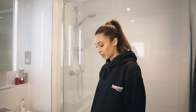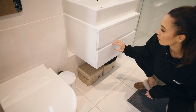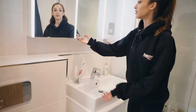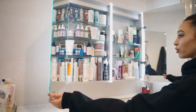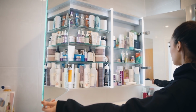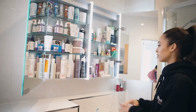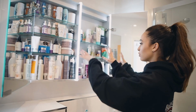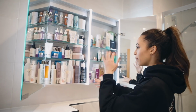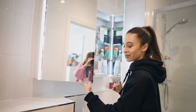I've got quite a lot of storage in here as well, which is good. I've got some boxes under here that I got from Danielle, a few storage drawers here, and then these cupboards, which are mirrored both on the inside and the outside. These are the beauty products I use pretty much every day at the minute, and those over there. And then these are ones I have absolutely loved, but maybe I'm just trying something new, or there's more beauty products to come as well.